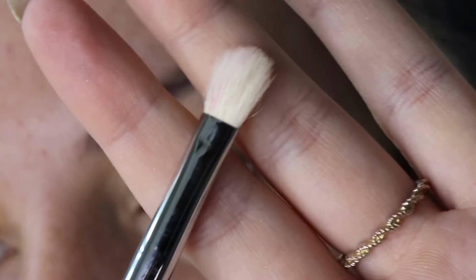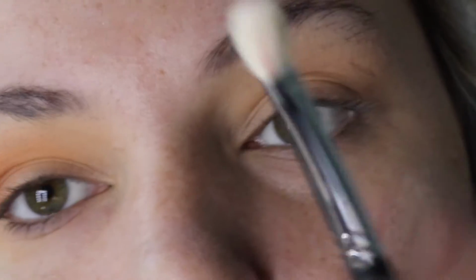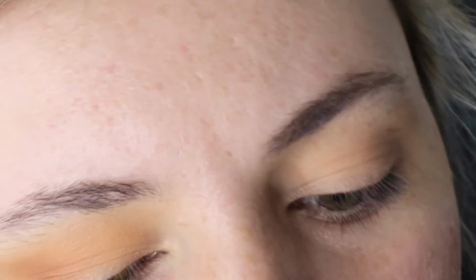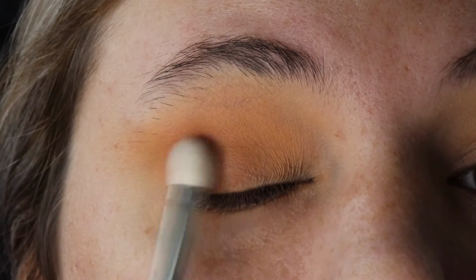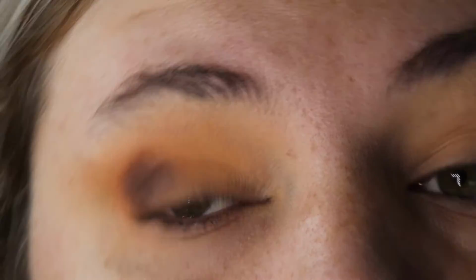And I am going to stop using this brush now, and I'm going in with a smaller one. It's still a fluffy brush, just a blending brush, but it's a tad smaller. And this one is the Morphe M456 brush. Just a fluffier, more detailed blending brush. And I'm going in with the shade Cypress Umber, and I'm going to pack that into this outer corner right here, like so. Just build up the brown a little bit.